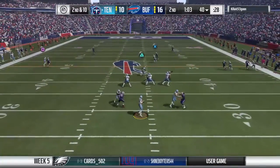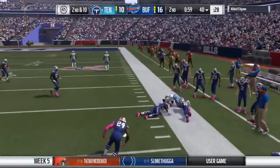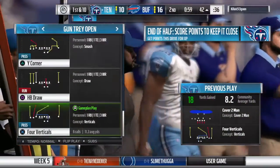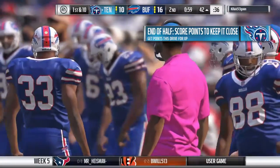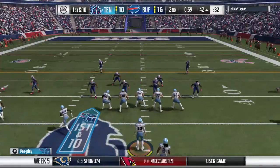Now a shotgun snap as they'll look to throw. He dumps it off for Henry. And he'll be out of bounds just shy of the 40. He goes for 18 there as the drive will continue. Everyone's got to be able to catch the football. Doesn't matter what position you play, but if you're on offense, be aware a ball may come your way.